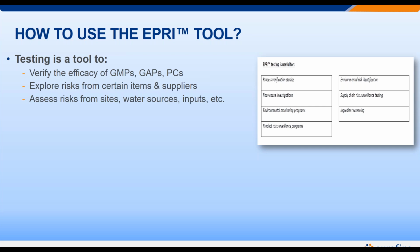We can also look at using EPRI as an environmental risk tool, so sites or water sources and input. It could be used in the validation of new procedures or mitigations. Perhaps you're changing your sampling plan and need to show equivalency, or you're looking at a new treatment that is going to reduce concerns of pathogens or something of the like. Those are options where you could do it.